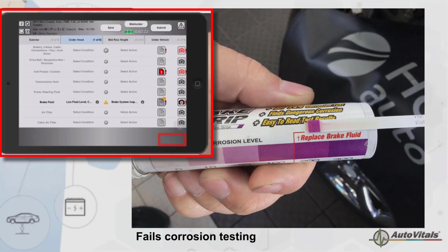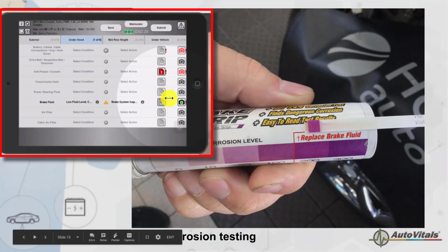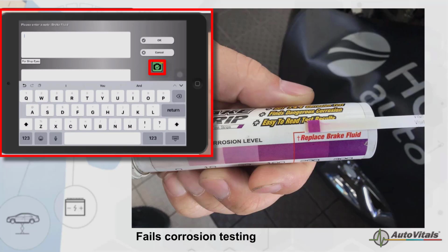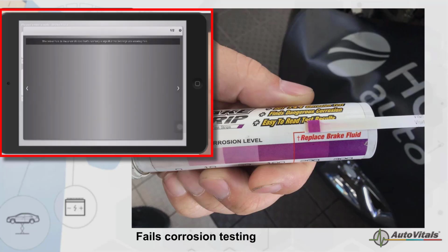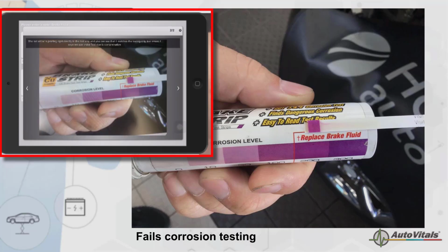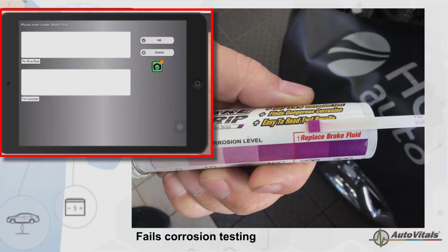I'm going to press the upload button. And now what I'm going to do is tap on this camera button here. I want to make sure that you understand, as a technician, that by tapping on the camera in this area, you can go back and see your note, and you can also scroll through and see the pictures you've taken. That can be very handy for freeze frame data and other reasons.